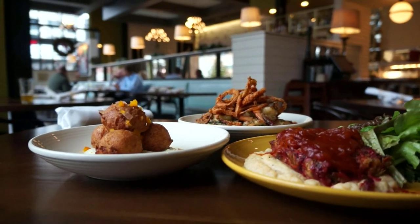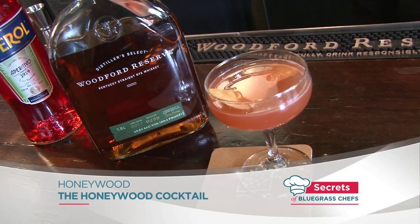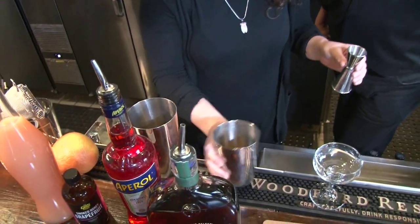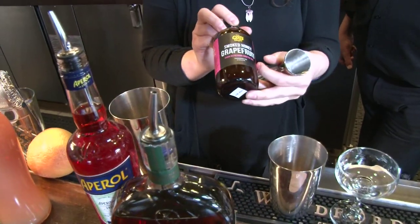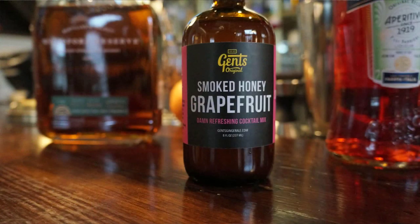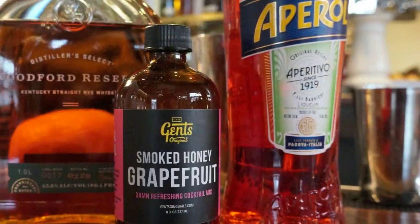All right, everybody knows the food is great here at Honeywood, but also wonderful cocktail programs. I'm here with Leslie that's going to show us the secrets to their signature cocktail. It's called the Honeywood. It's kind of a play on a brown derby, which is traditionally bourbon and grapefruit. We start with an ounce of fresh squeezed grapefruit juice. We're also going to use an ounce of this locally made smoked honey grapefruit syrup. It's made by Gents here in Lexington, Kentucky. We're going to do a half ounce of Aperol, which is a bitter orange liqueur from Italy, an aperitif, and then an ounce and a half of Woodford rye.